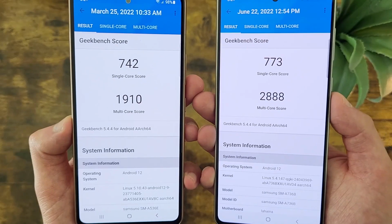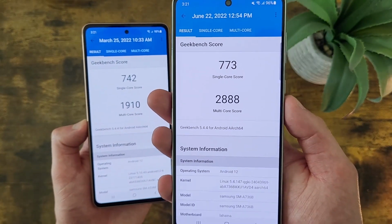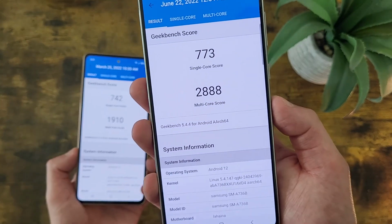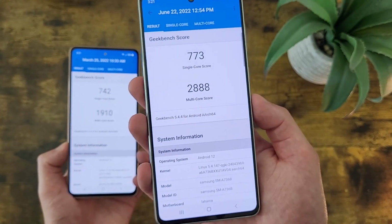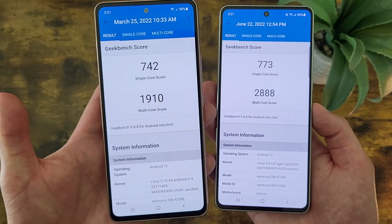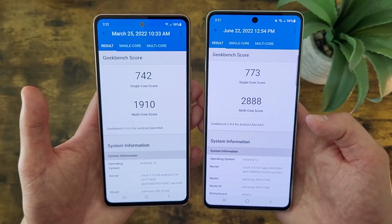I do think both phones perform really well, but clearly the Samsung Galaxy A73 5G is going to be much faster. I mean, this phone goes up against stuff like the S21 FE, Google Pixel 6a, and really all the entry-level flagship phones, despite this phone really not being an entry-level flagship phone itself. But with the Samsung Galaxy A53 5G, this is still very much a mid-range phone, and while in general this is not a slow phone by any means, between the two you will see a difference in performance.